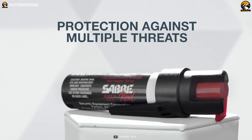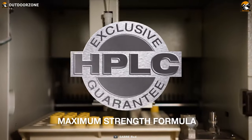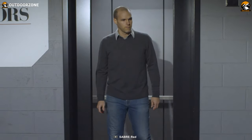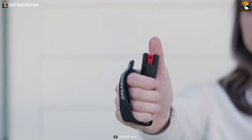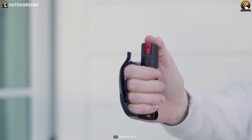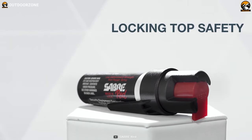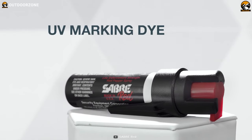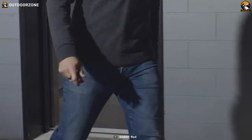To maximize safety, with industry-exclusive HPLC laboratory testing, only Sabre guarantees its maximum strength formulation in every canister, providing peace of mind, certainty, reliability, and safety when you need it most. The twist lock safety prevents accidental discharge in your purse or bag, making it convenient for everyday use. Made in the USA, the Sabre pepper spray is a must-have for anyone looking for reliable self-defense on the go.